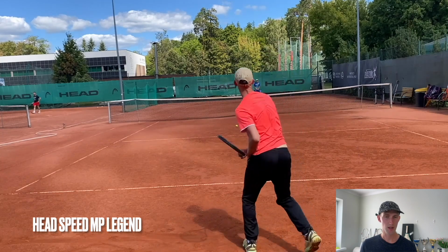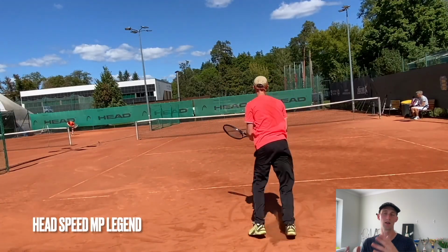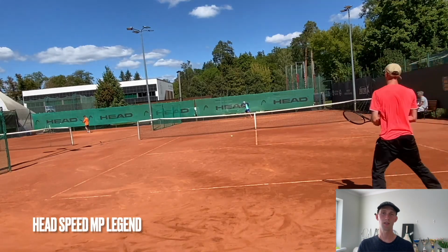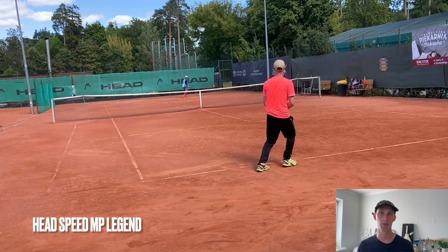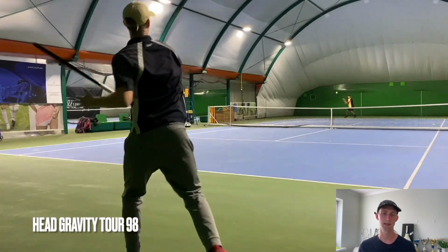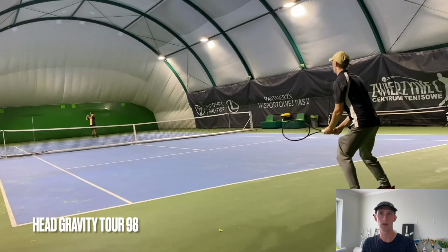It has a thinner beam, a slightly smaller head size, it feels a bit more classic in hands. Speed MP in comparison feels a bit more bulky, so it doesn't cut through the air as easily. But on the other hand, we have stability and a slightly thicker beam of the Head Speed MP definitely wins here. In general, Speedline is the most stable offering from Head's catalog. Gravity is not so far behind, but you feel the difference. So you can say that feel of the Gravity is more classic.